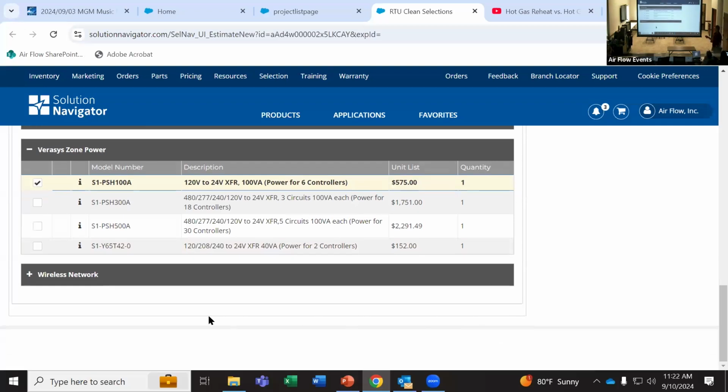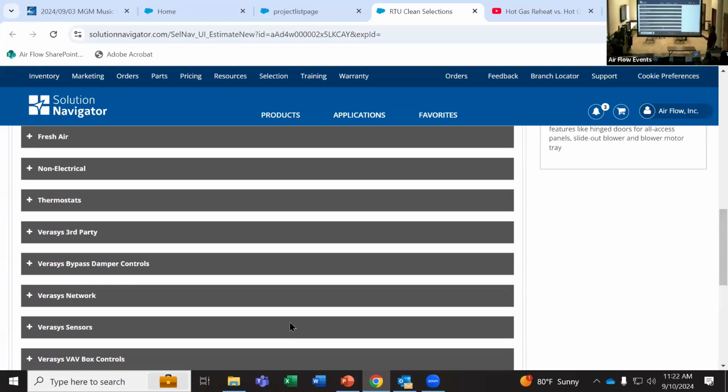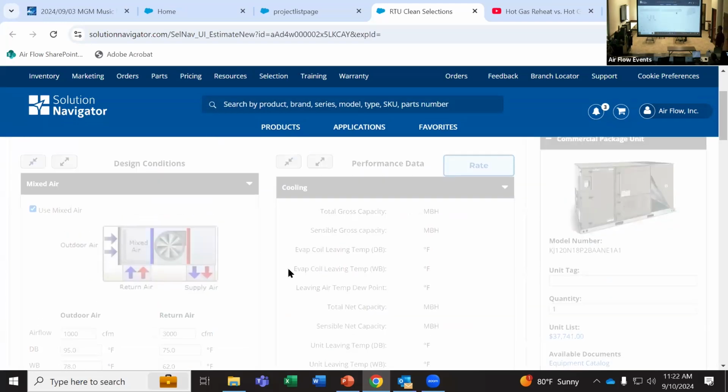So that's how we would build a Verisys system. Obviously, we have to change the quantities on some of these. That will happen on a different screen. We're not going to bore you with that. But if you go back up to the very top of the screen and we go to performance, here we're going to run our performance here.